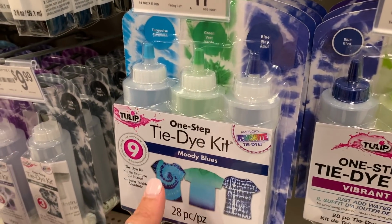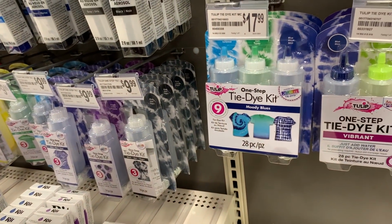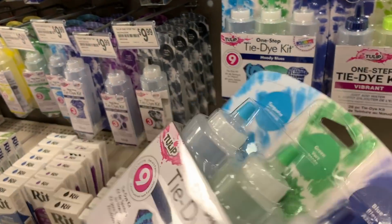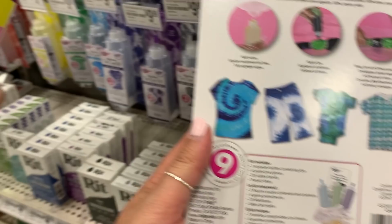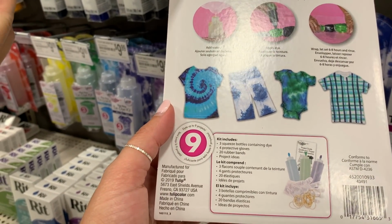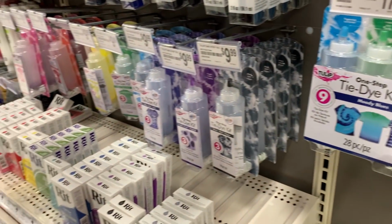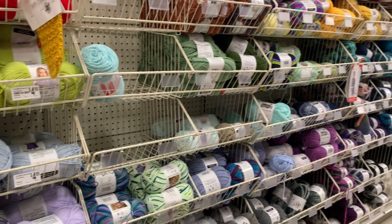So the Tulip, does it have it already in there? I don't know. It must have something already in there. Yeah, because it just comes already in the thing. Yeah, they must have it already mixed where that one isn't. Does anybody know? Has anybody tried it? Okay, fun. We have to decide. Let's walk around. We could look at the yarn real quick while we're here.